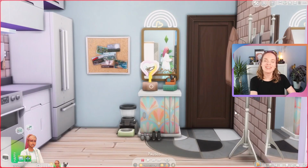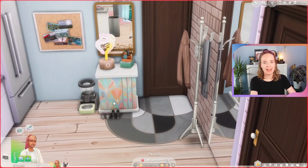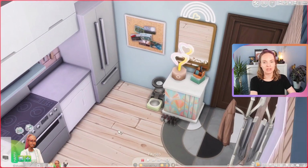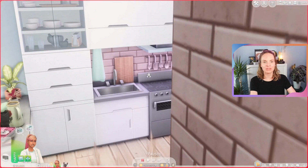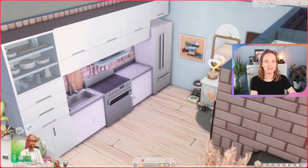But when we go into the apartment through the front door, obviously we have a little coat rack and this table with a mirror. I also placed the football right here, and yeah, just some clutter, and you basically walk straight into the kitchen. I also placed these LED lights in the kitchen, those LED strips, so it really gives it that purple hue in here, and I love that. I feel like it's so cool and so fitting for this apartment.